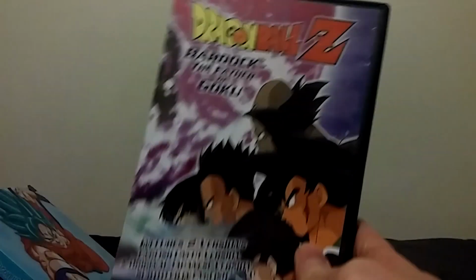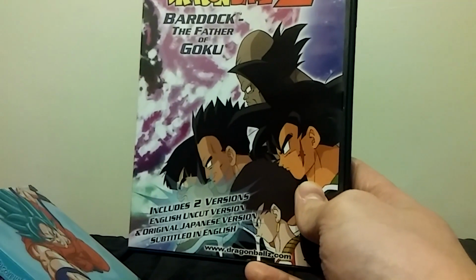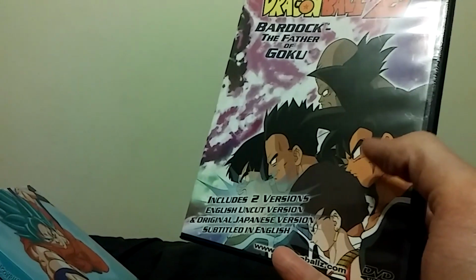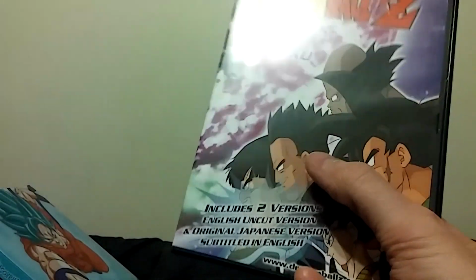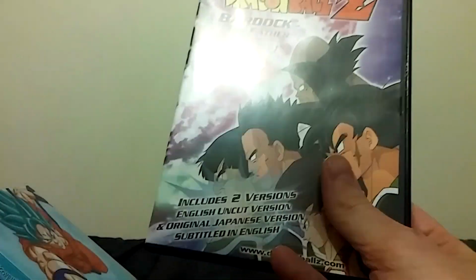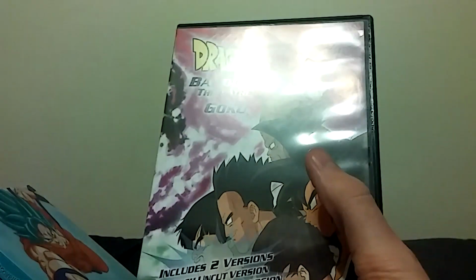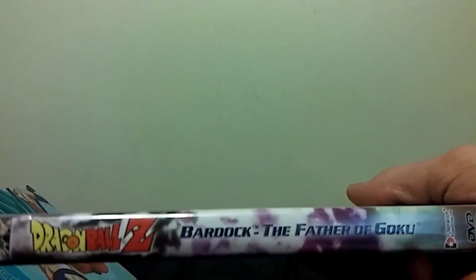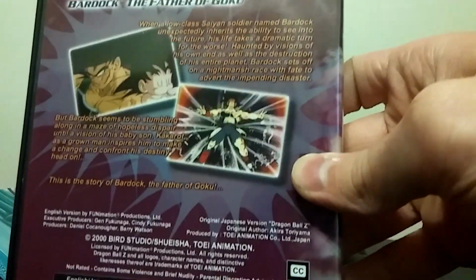Alright, here's the other best movie, Bardock, Father of Goku. Got all these Saiyan guys back there. I forget, that's Fasha, it's Toma, I believe. I think his name is Pumpkin. And I forget the big guy's name. Got Zarbon, Dodoria, and Frieza back there.